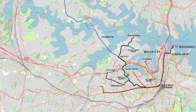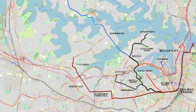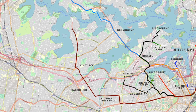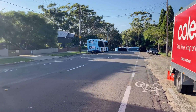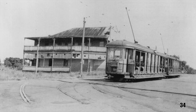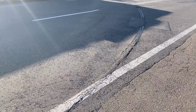The most westerly of the Western lines was the line to Abbotsford. The first section of this line was opened in 1890 and it was extended to Abbotsford Point in 1893. It serviced the suburbs of Leichhardt, Haberfield, Five Dock and terminated at Abbotsford. At the time of the line's opening, this area was quite gentrified and was often used by tourist trams and for people wanting to watch rowing events on the river at Abbotsford Point. Now, interestingly, there is still a short section of track visible at the end of the line. In effect, this wasn't actually running track, it was an emergency diversion track to stop a runaway tram from rolling into the harbour.